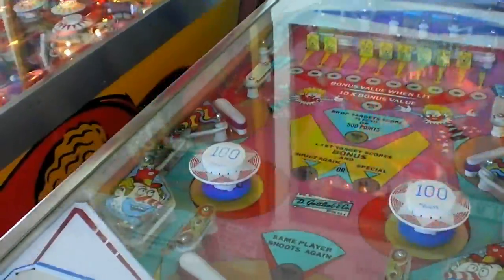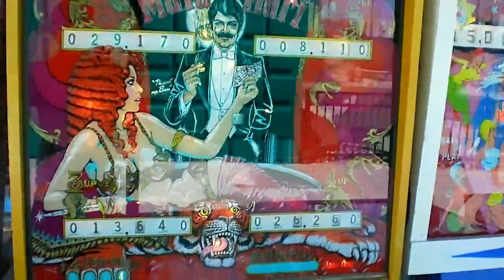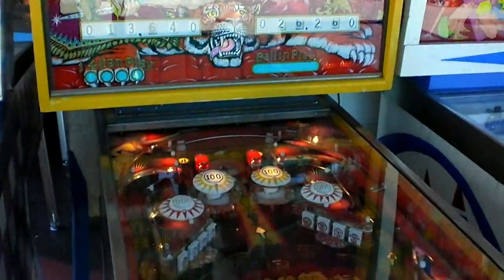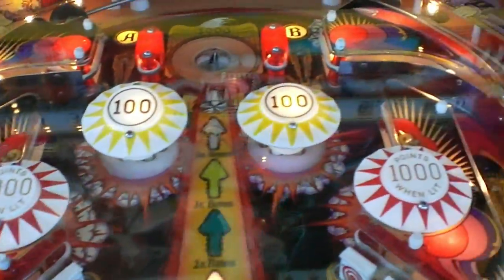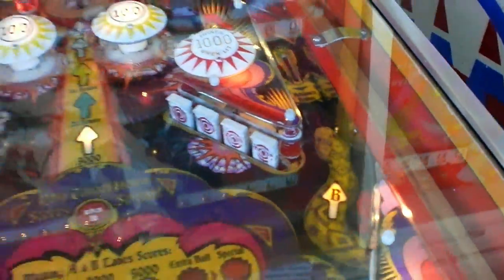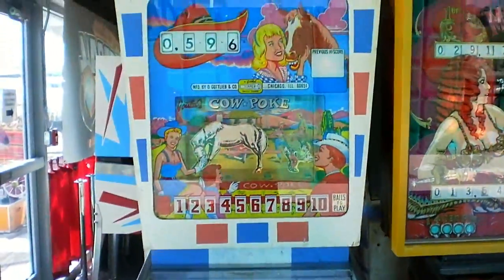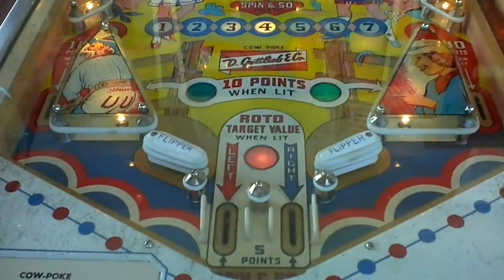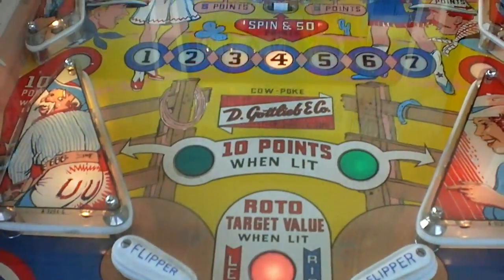And one game that definitely a lot of people do talk about, which is a classic, and it's one of those old school electromechanical pinball machines, and that is Matahari from Bally, and this came out back in 1978. Definitely a classic playfield pinball game that you have to check out. And of course, to go back to the way back machine here in 1965, and this is Cowpoke from Gottlieb. And definitely an unusual playfield, to say the least.